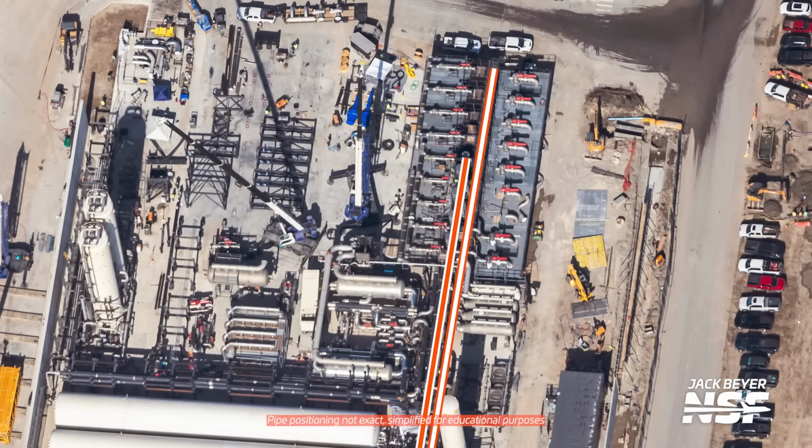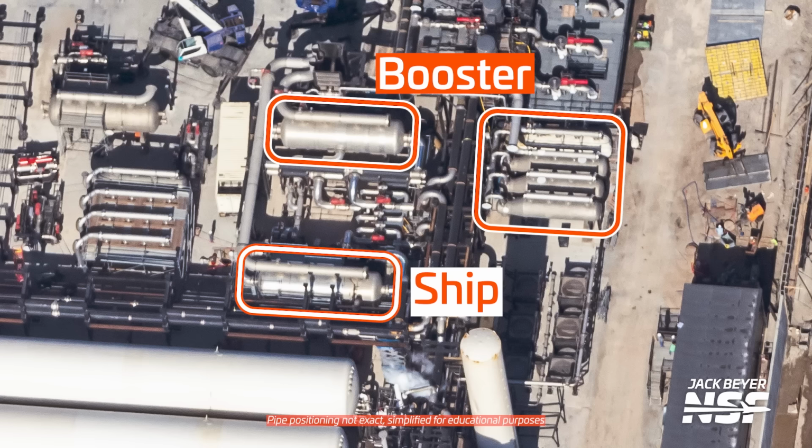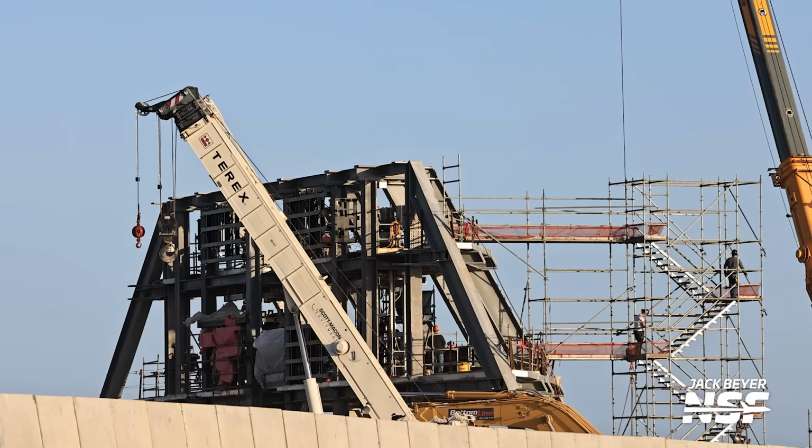After getting pumped from the tanks and into these manifolds, the LOX then goes into these subcoolers. This is where it can get a little bit tricky to understand where everything is going. So for the sake of the video, we'll just say that they go through the subcoolers in these lines and then out along the pipe rack, which will then hook into the cryo trench. Once there, the LOX and eventually the methane, which hasn't even been built yet, will split between the gantry and the tower.